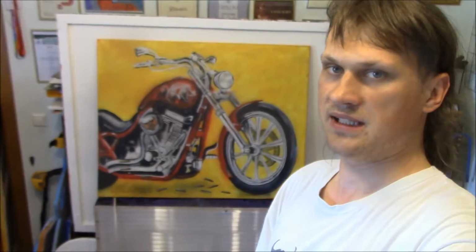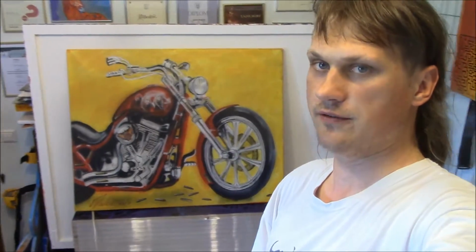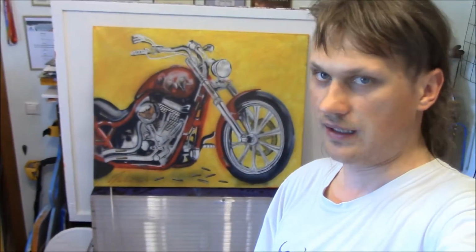I made one painting of a chopper in between. I have a few more. I like custom choppers and things like those, so it's been a small interest, and I don't have a chopper myself, but I like it.